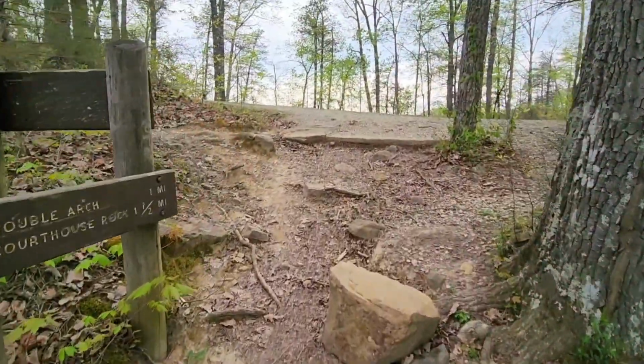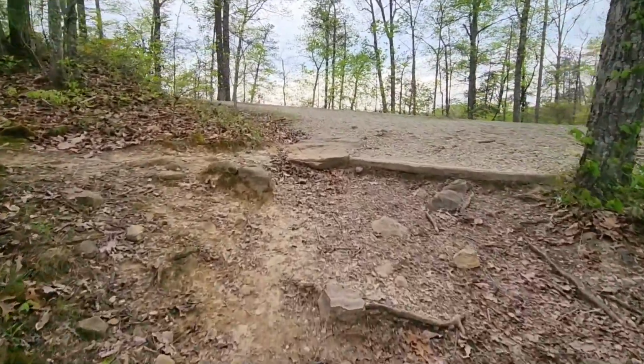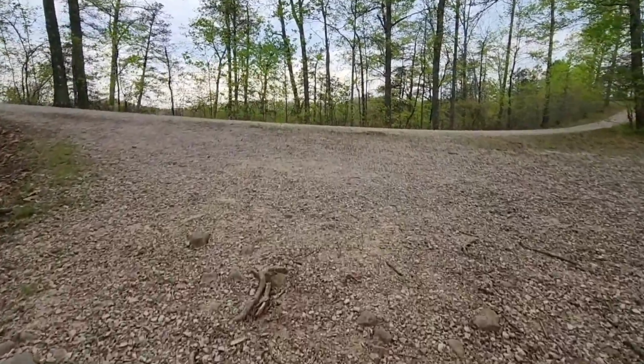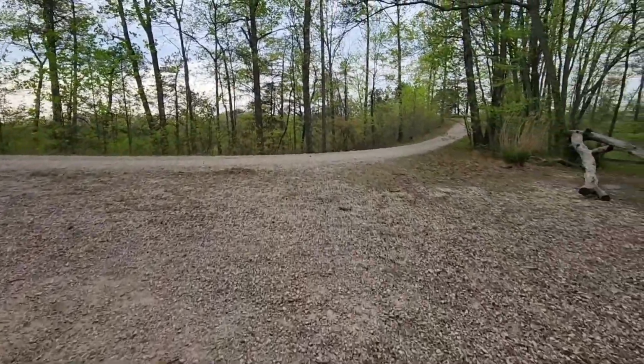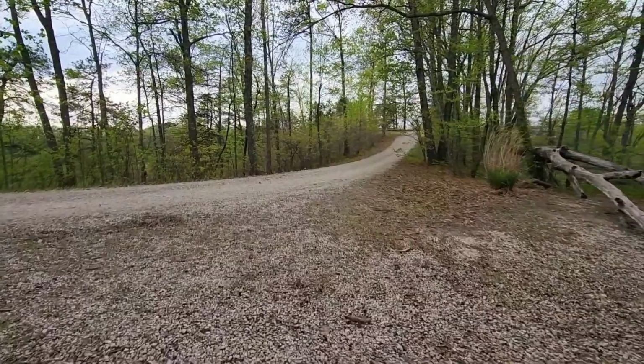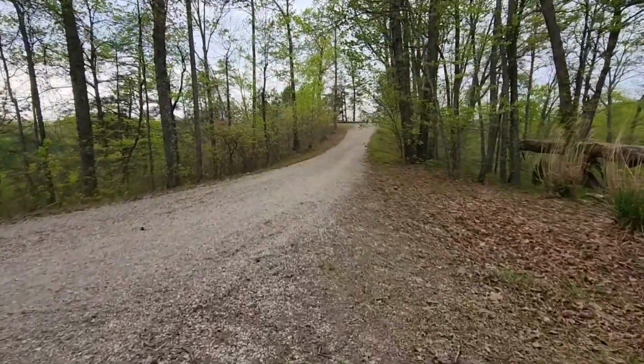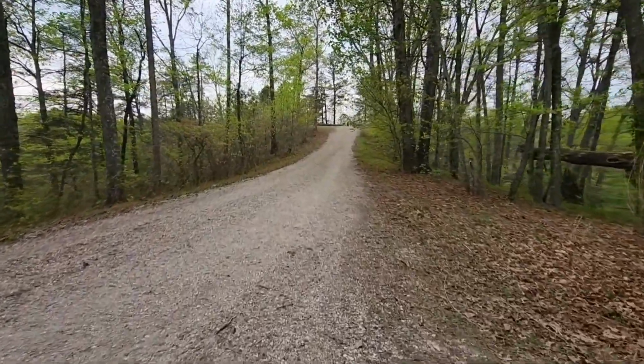All right, now we're popping back out on Tunnel Ridge Road. Before we make the road walk, hike back out to the trailhead, we're gonna go up here, off to the right, off to the end of the road. There's a couple of little overlooks over here, so let's go check out the views.